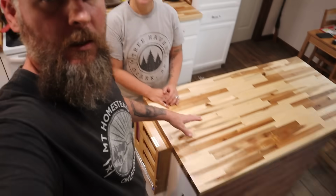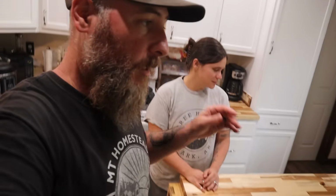But this island came out amazing, guys. Everything is completely done. I'm super happy with it. I'm ready to move on to the next project. This one was a big one. We were trying to get done real quick, so we got it done.